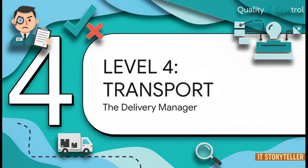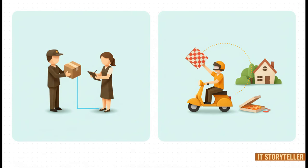Reaching the 4th floor, Ethan runs into a very serious-looking manager from the quality control department. This floor wasn't about the physical path or the global route. No, this was all about the quality and the reliability of the delivery itself. And the manager explained it perfectly. He said TCP is like a careful courier who needs a signature, confirms the delivery, and makes sure not a single item is missing.